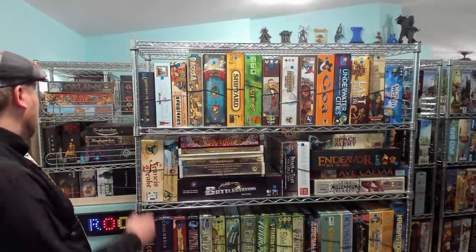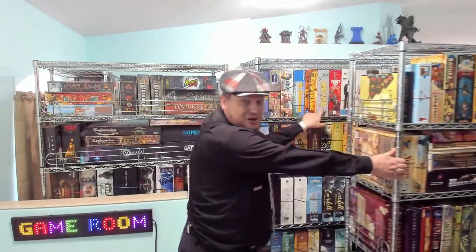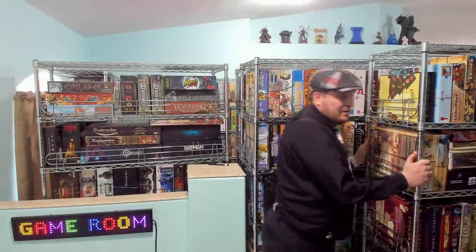Have you ever lost a shelf of games during a move? No. Shelf 12. Anyway, I don't know what we're talking about, so maybe we'll find it. Like, I know there's a Santa Maria right here. This is shelf one. It's the very first shelf we did. I don't remember seeing another Santa Maria. But if we did, I'll pull it.